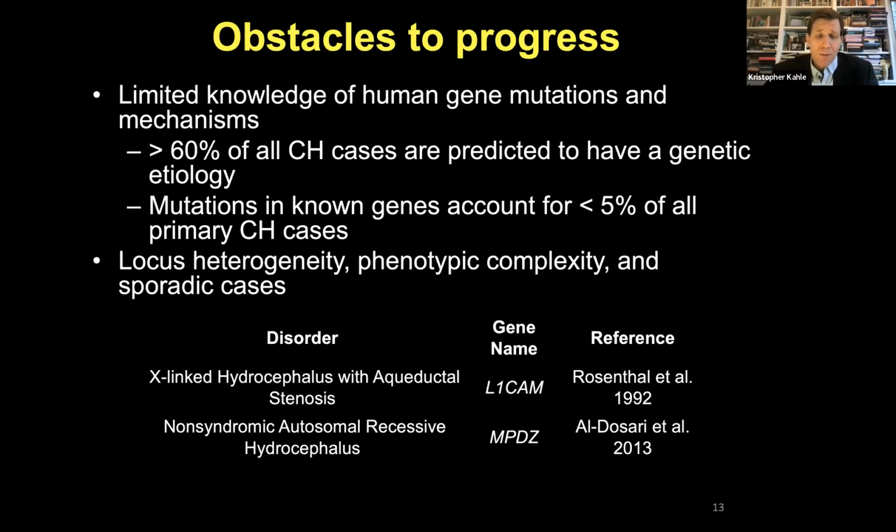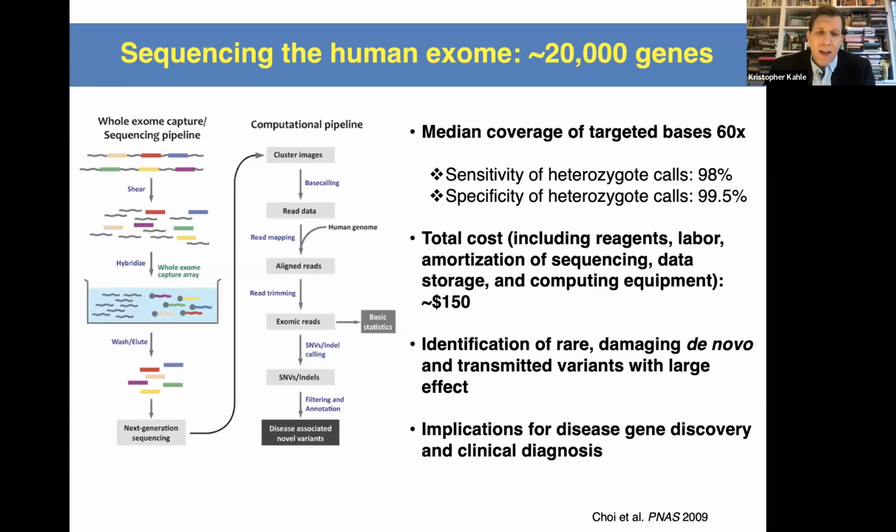There are also some non-syndromic autosomal recessive forms of hydrocephalus. MPDZ was discovered in a highly consanguineous population in the Middle East that lends itself to human genetic discovery by offering rare large effect recessive alleles. But the majority of hydrocephalus is sporadic. Greater than 95% of cases are sporadic. So the question is, given the locus heterogeneity, phenotypic complexity, and the fact that the majority of cases are sporadic in nature, how are you going to apply genetics in that context?